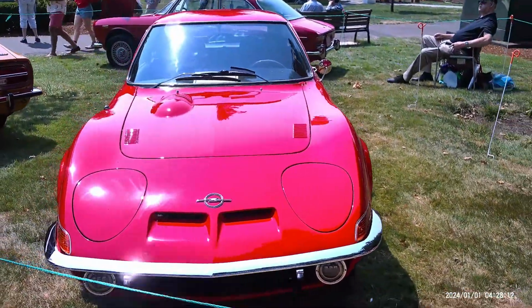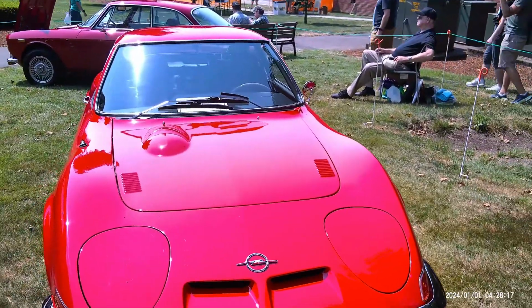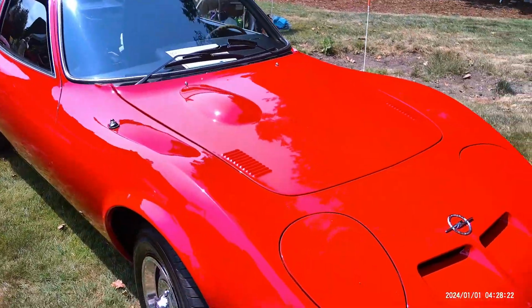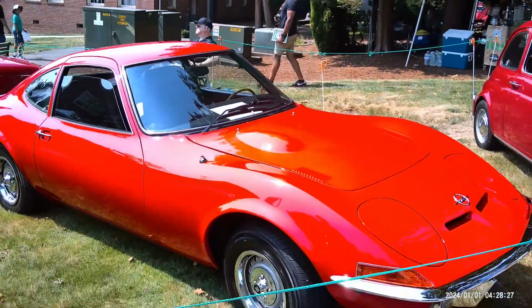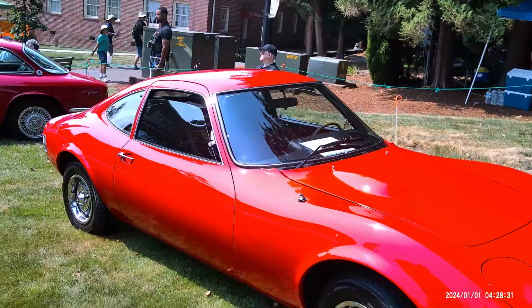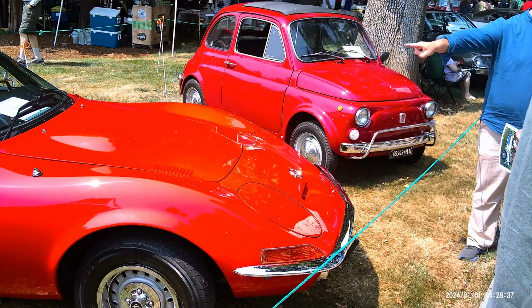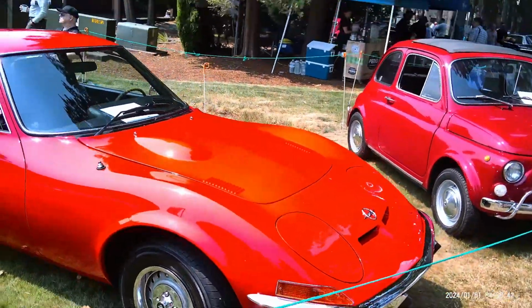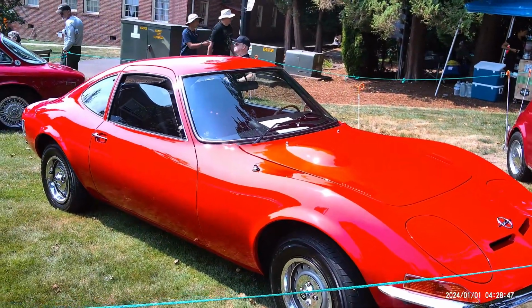GT. I can't see the year on it, but when I was a kid, we had one just like this, red with a black interior. It's 1971, I can see now. It was red with a black interior, just like this one. We actually had two Opel GTs. The other one was some sort of yellow-orange color, and I think it had a white interior. But yeah, I didn't drive the red one that much. My brother owned the red one, but that yellow one, I drove that all the time.